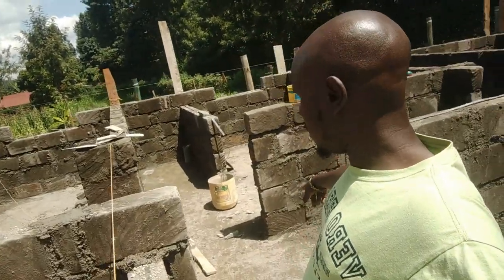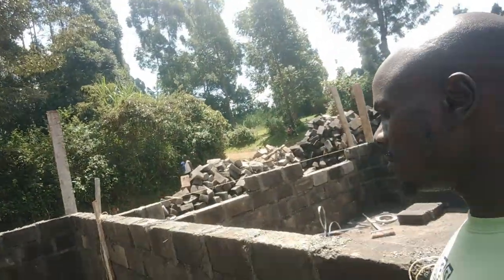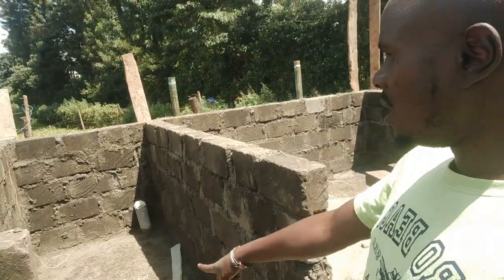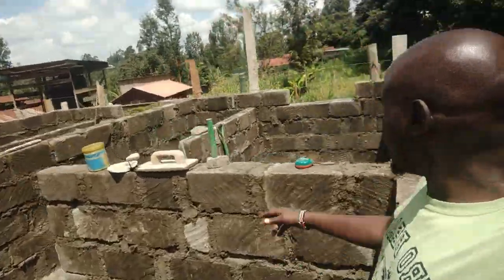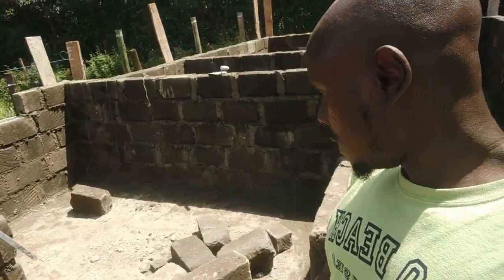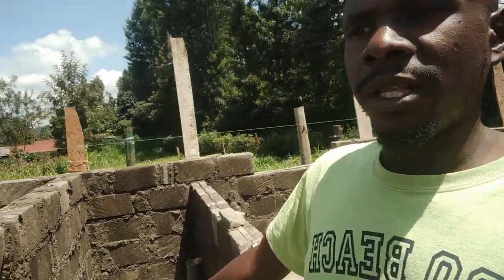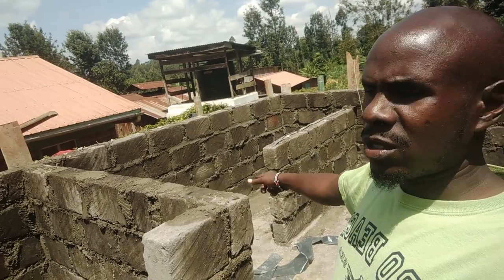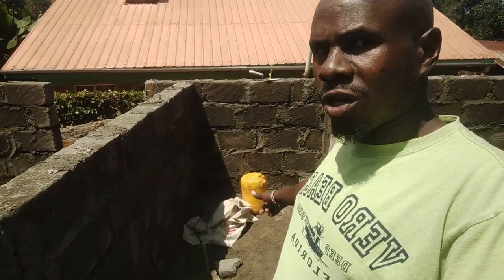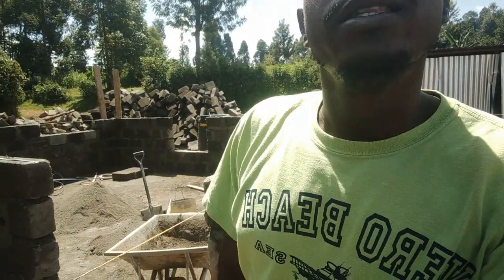So as we progress, here is a small corridor. There is the master bedroom. Let us see the master bedroom, which is here, with its washroom. Then this is another bedroom with its washroom. Then there is another bedroom here with its washroom. So there's also a washroom here, which is a common washroom for visitors and other users in the house. So basically, that's how this house is.